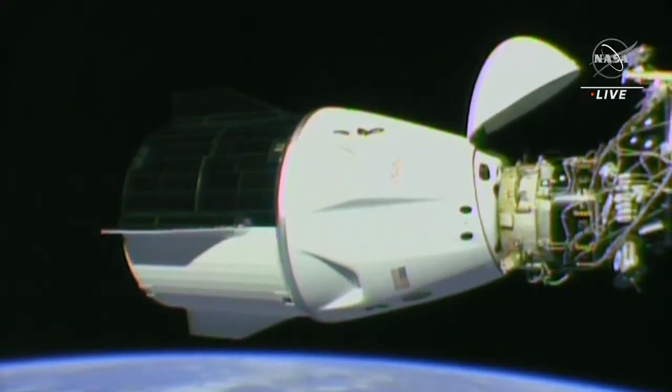So we're going to wrap up our live coverage of Dragon's third port relocation maneuver. The crew now has time to get out of their suits and begin the process of opening up the hatches. That'll take approximately 2 hours. As mentioned earlier, the relocation has freed up Harmony's zenith or space-facing port for the docking of SpaceX's 28th commercial resupply mission to the International Space Station, and of course, we expect Axiom Mission 2 to dock later this month.